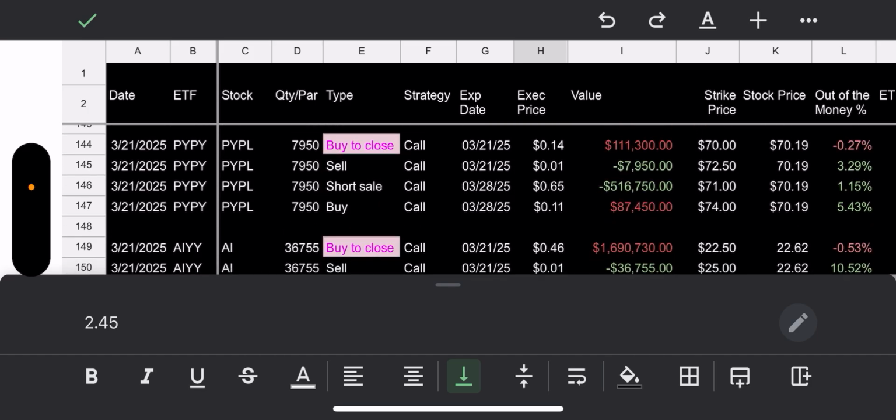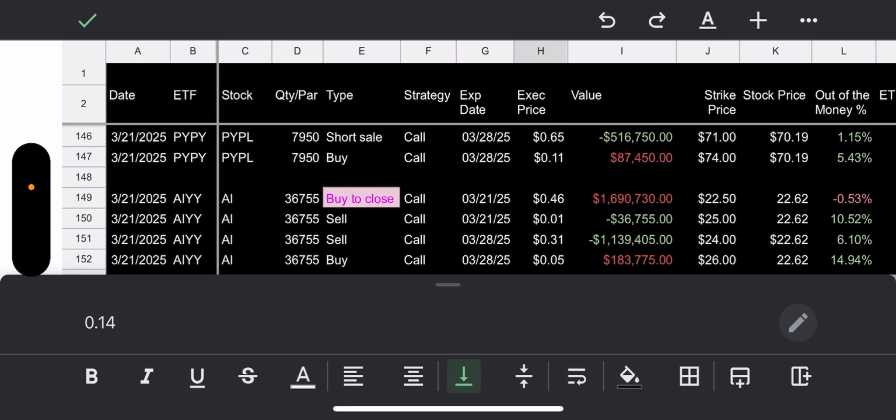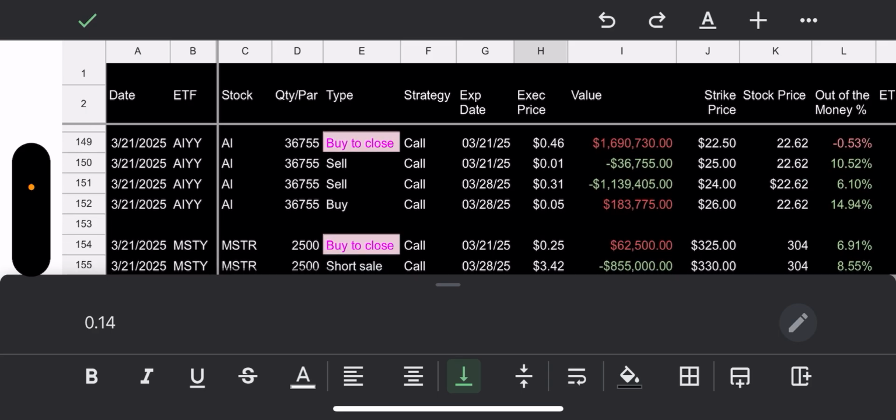All right, PP, buy to close, 14 cents. Good job, PP. I always say PP. You can never get enough PP in your life. Anyway, I'm kidding, and I'm going to get made fun of for saying that one.